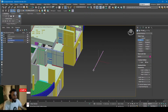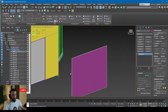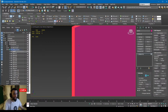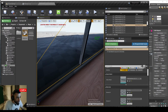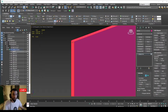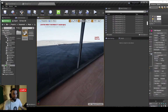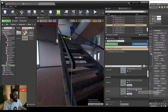So let's say we have a glass like this, and it's surrounded with a frame. For optimization, I just delete these faces for two reasons: extra faces, and sometimes if you keep these faces on a glass material, you would have very strange overlapping. So delete these. When it comes to meshes like this glass object, I have two material IDs.